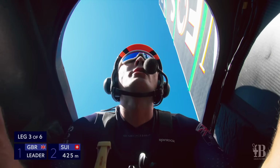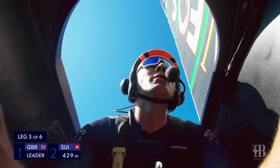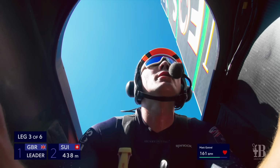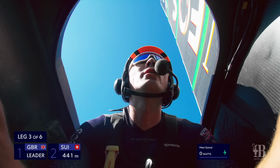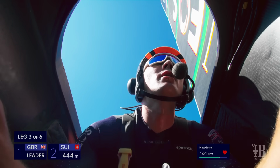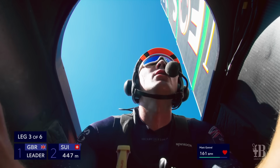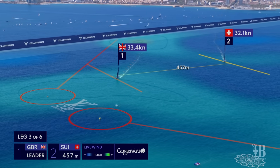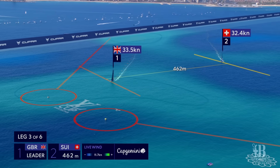Thinking we might want to take this right turn at the top, Ben, and get back into that shift. This is Matt Gotrel, Olympic gold medalist rowing. Sounds like a plan. It's quite a big heart rate. Phenomenal athletes, all these cyclists. All good here. Okay, go right turn.